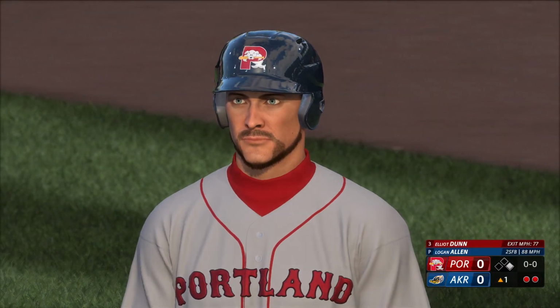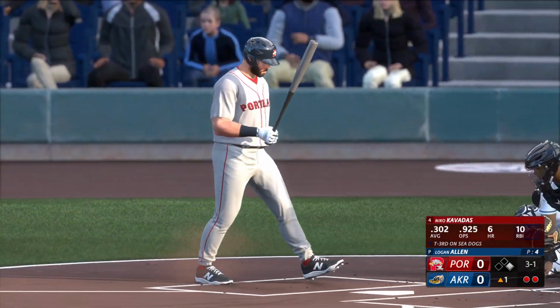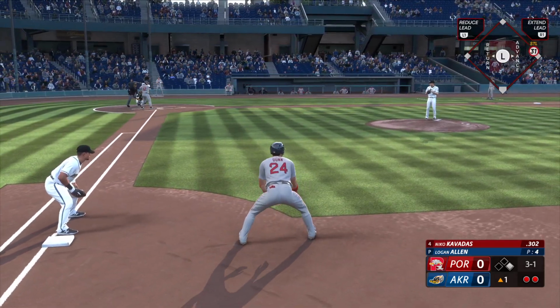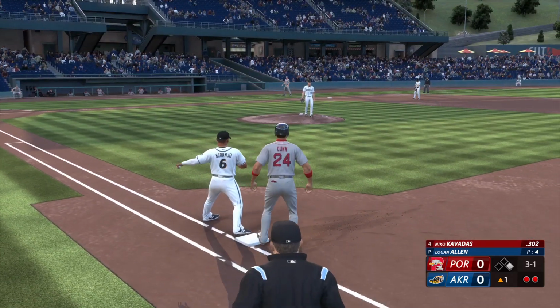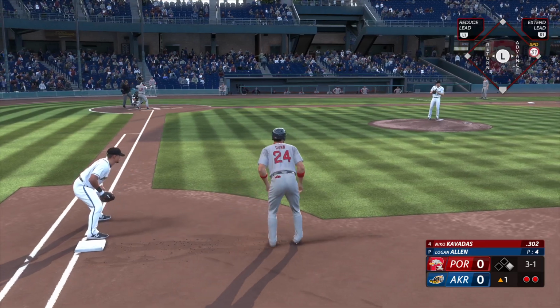Oh, well. Nico Cavadas getting ready to hit. Number 12, Nico Cavadas. Step off, throw to first. Dunn back in on a dive. Dunn leads off first with two down in the inning.